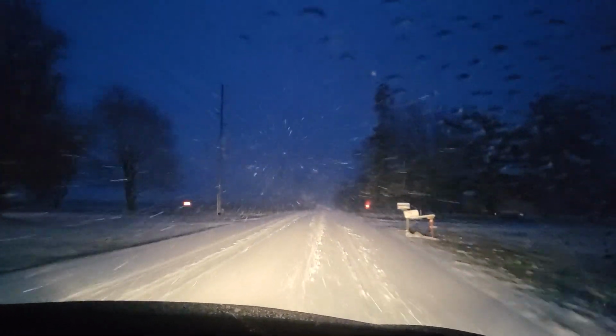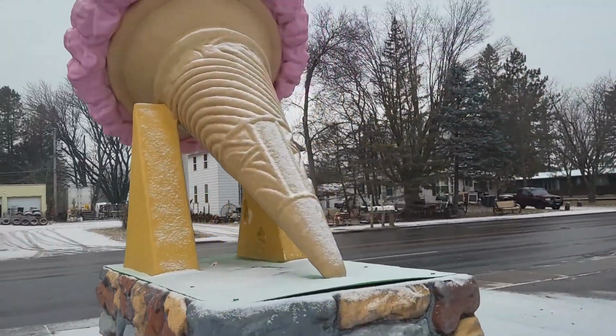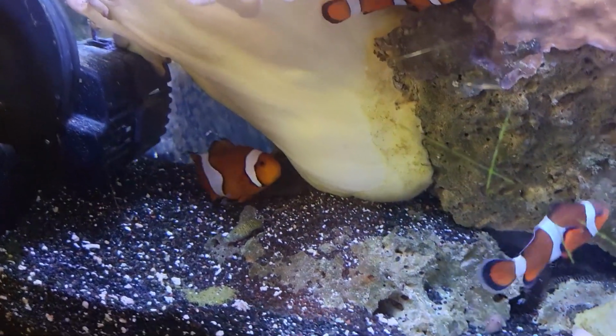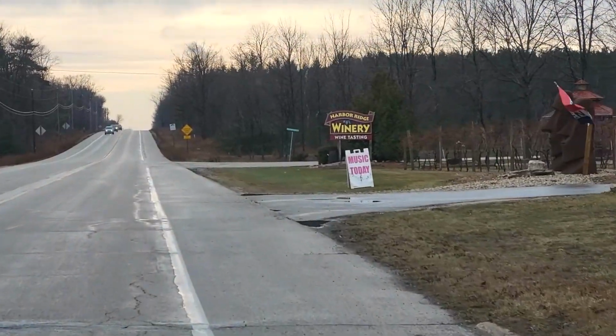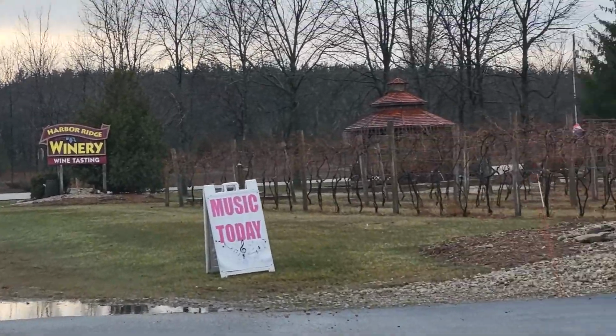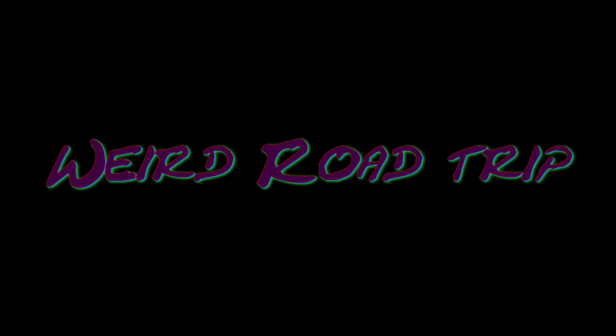Traveling along this road. What sights and sounds does it hold? You're traveling through this great nation. Your next stop, the imagination. Let's just give your worries the slip and embark on a weird road trip.